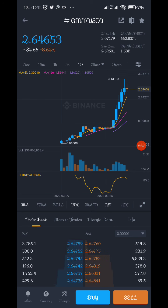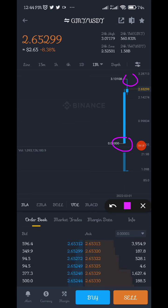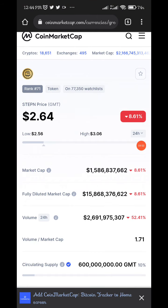You can see here. Let me use the monthly time frame. You can see just 2 months. GMT moved from 0.01 to $3 here, 3.13. That's a crazy one. That's more than times 30 within 2 months. Not even up to 2 months yet. It's still within the range of 2 months. And at that time, I'm very sure the market cap was very, very low. Another reason was that it was launched on Binance. It was listed on Binance lately. So that's one of the reasons.